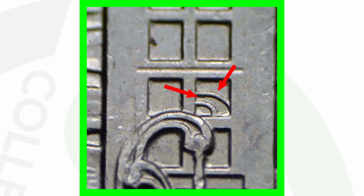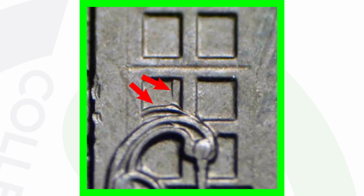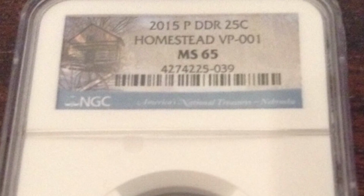So you can see a double die reverse here. You've got this doubled in the window, and we've got another example of that doubling in the window as well. Always be on the lookout for that. This isn't super valuable. The coin is graded by NGC, but the coin only sold for like $10 on eBay, so it definitely costs more to get that coin graded than it sold for, so not really worth it unless you actually want that coin in a coin slab for your collection. But I would definitely always hold on to those double die reverses.